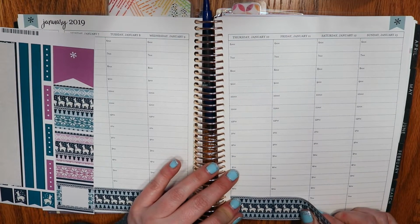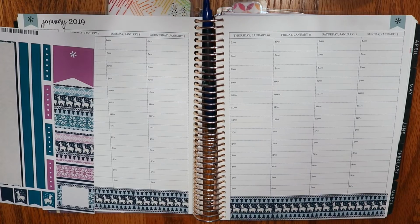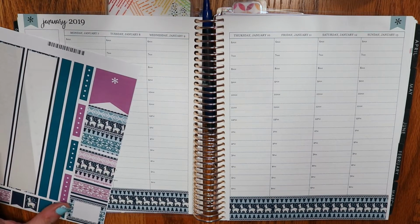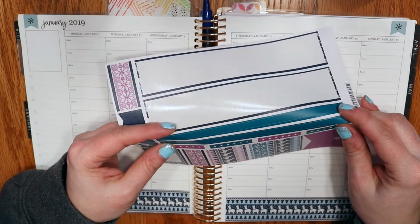And I don't have to flip this upside down because I'm putting it down close to me. If I were trying to put it at the top, there'd be some planner flipping going on. Now, I'm trying to decide, the last time I used Erin Condren sticker sheets, I tend not to use these strips.